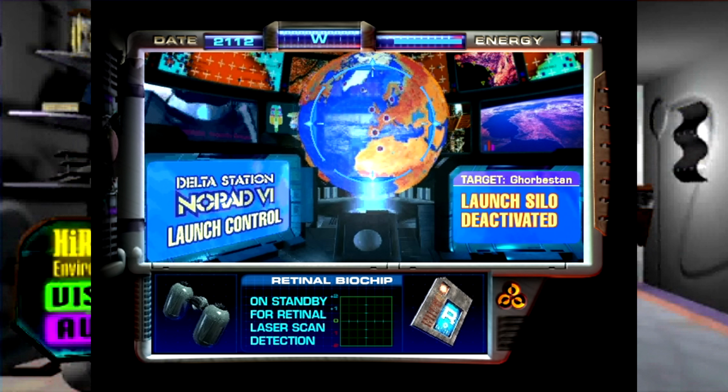Silo deactivated. New launch silo selected. Addis Ababa, Ethiopia. Launch to proceed in 1 minute, 40 seconds.